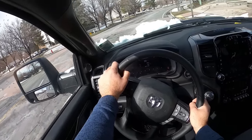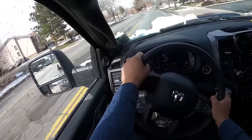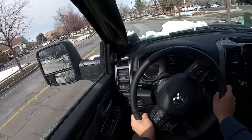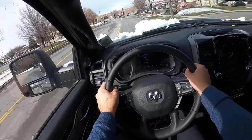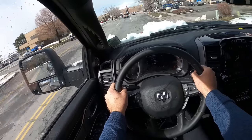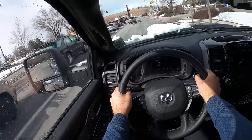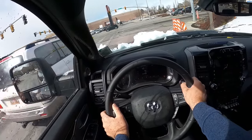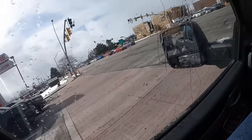Yeah, ride quality is pretty good for a heavy duty truck. It's got this nice, kind of light feel for such a large pickup truck. And I will say, I'm not really having to get into it to keep the truck going. And even this Rebel package has larger tires. It's got like 33s. Squishy brakes, that's just an HD truck thing. It's always interesting to see.